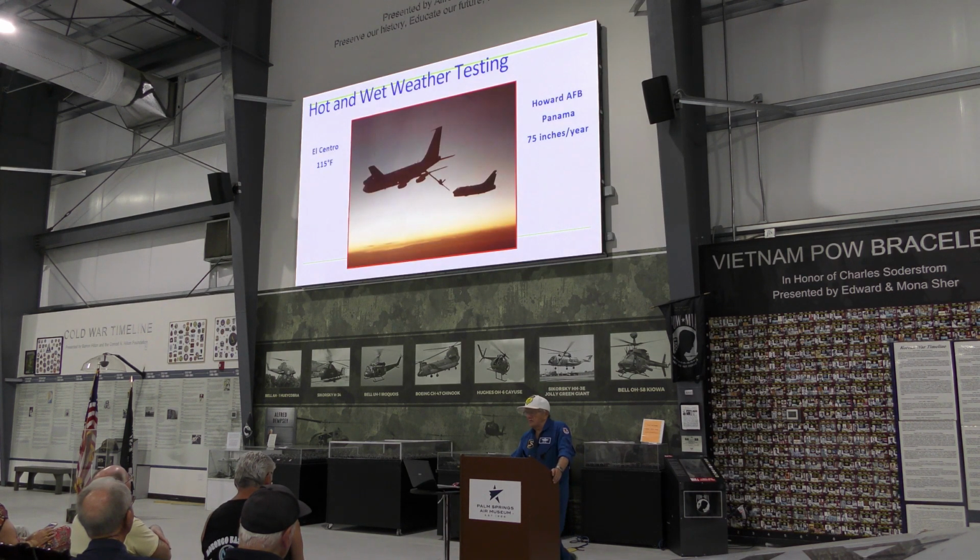At El Centro, just see how hot you can keep an airplane outside and then go fly and see if things would work. Down at Howard, rain, rain, rain. I was drenched when I got into the airplane and did testing, but all of the systems worked. I dropped bombs and shotguns. I couldn't throw the bombs off the bullseye on the target with this weapon system that we had in this airplane. It was a fantastic machine.